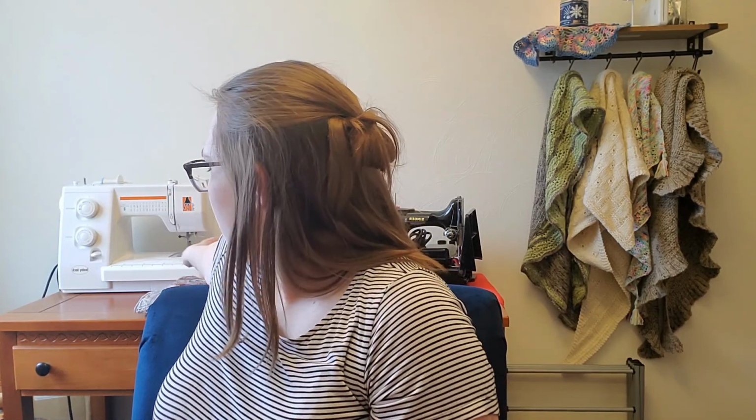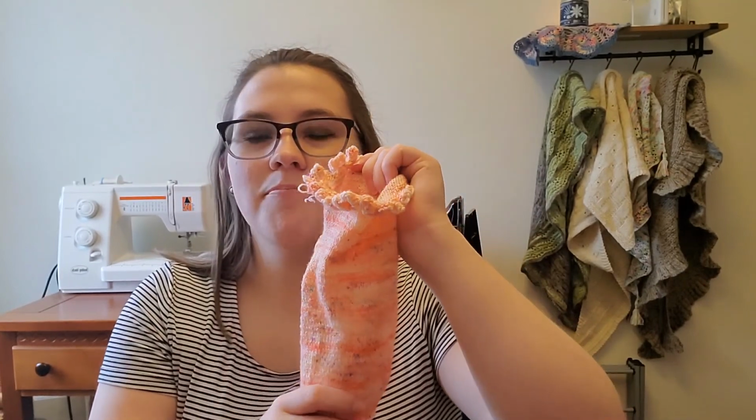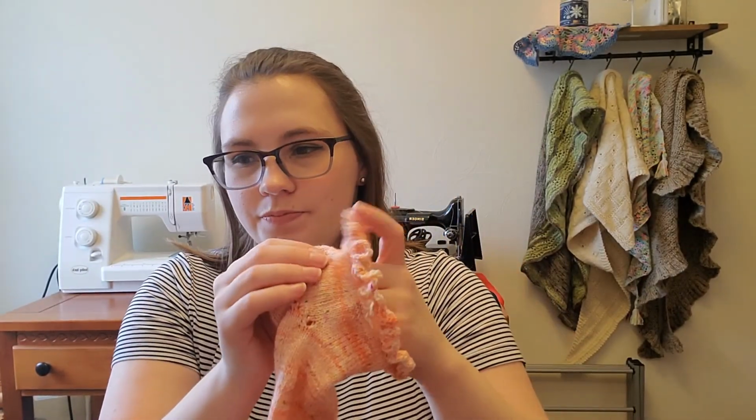Yay. Okay, and now I'm going to show you what I am working on. These I casted on literally yesterday, kind of, which you'll understand. Sorry, I just got distracted. But this is my Midnight Dancer sock, and this is a pattern by Sari Nordlund.